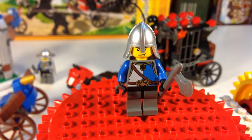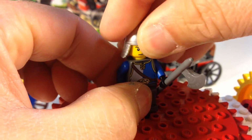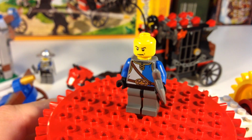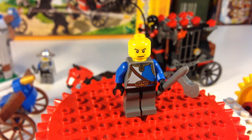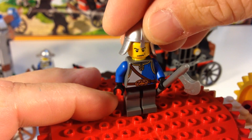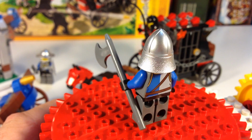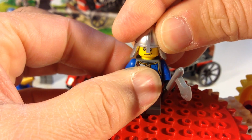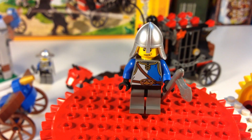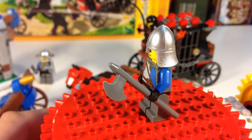And here's our second King's Knight, who's not as confident as the other knight. He has the worried look on his face. See there? Or maybe that's a grimace. Maybe he's not worried. Maybe he's just struggling to push the cart with the flick fire missiles. He has a strap across his torso. He's got the same pants as the other one, but he's got a different torso. Same color helmet, just a classic style castle helmet, which I like a little better. Covers his ears. He's got an axe.